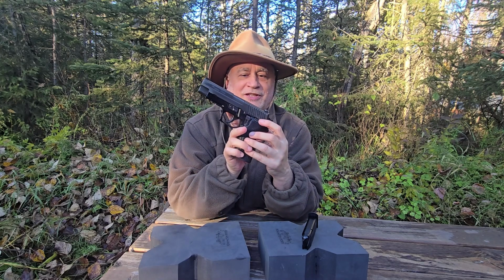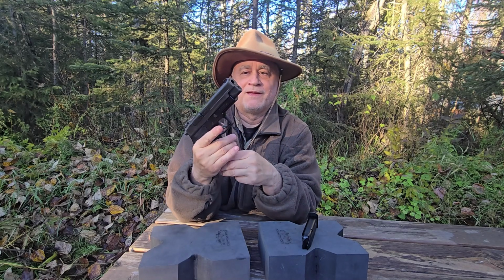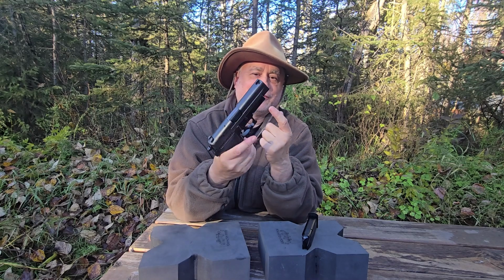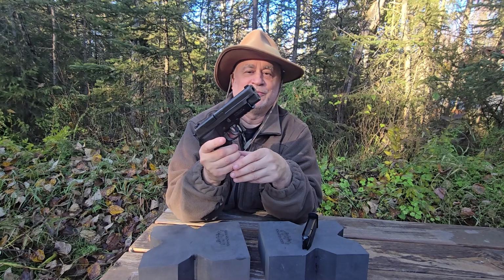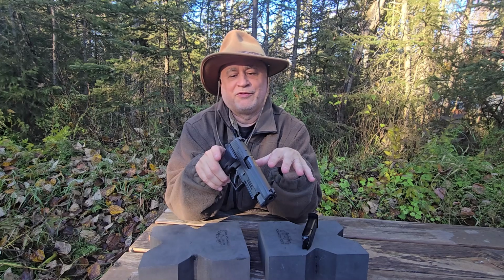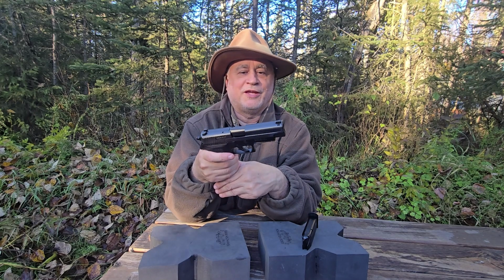The slide stop, slide release, whatever you want to call it. You have your takedown lever. Standard, well, this has Sig's version of a Picatinny rail. It is not exactly Picatinny. It's Sig rail, whatever they want to call it. This particular model comes with basic 3-dot sights and 3-dot night sights. They're okay. They're not bad.